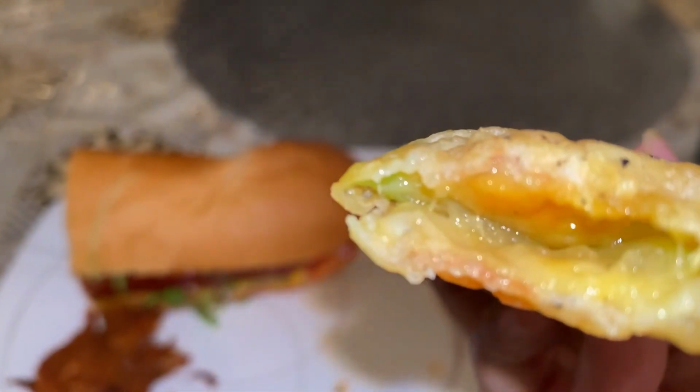I think, never mind, I don't want it anymore. We'll try this red bell pepper in jalapeno shape. Bacon, you guys. So good.